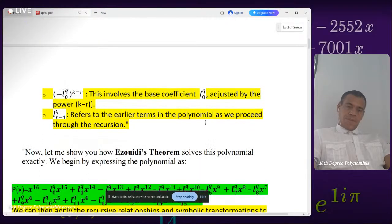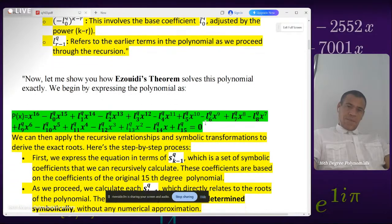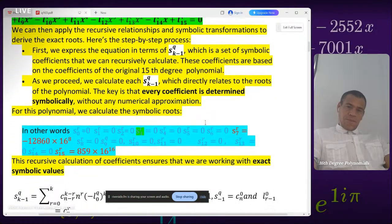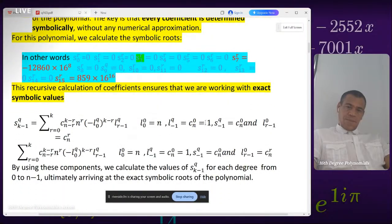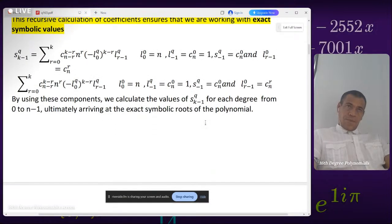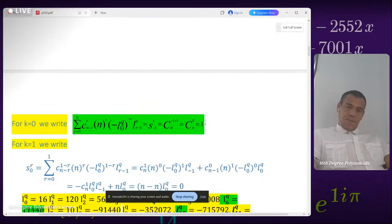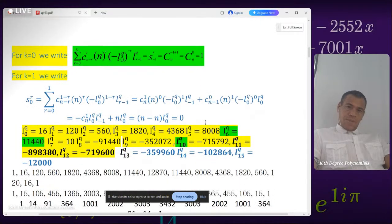So it's not just another way to approximate. Not at all. It's about finding the actual exact mathematical identity of the roots. Yes. Like getting square root of 2 instead of 1.414. Precisely. That's the core promise. Ezouidi's theorem reveals these truly exact symbolic roots through a very structured recursive process. Recursive, okay. It's not about iterating closer and closer. It provides precise, solvable roots for polynomials that classical methods might label unsolvable in that exact symbolic form. It completely steps around those traditional limitations. That's a huge shift.